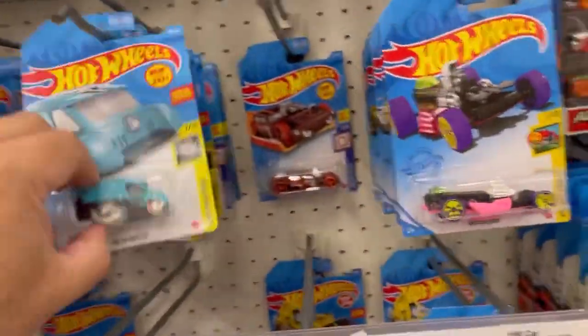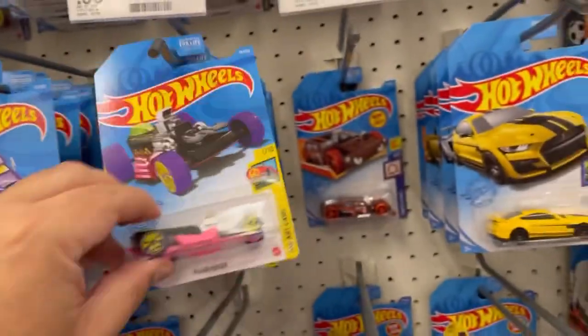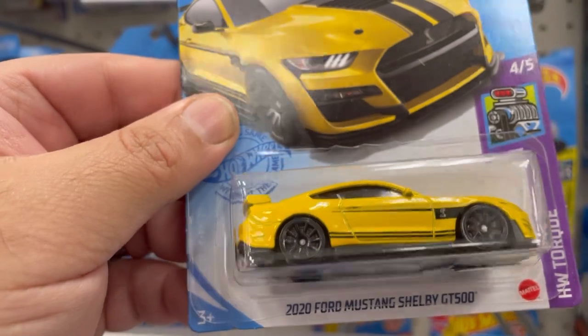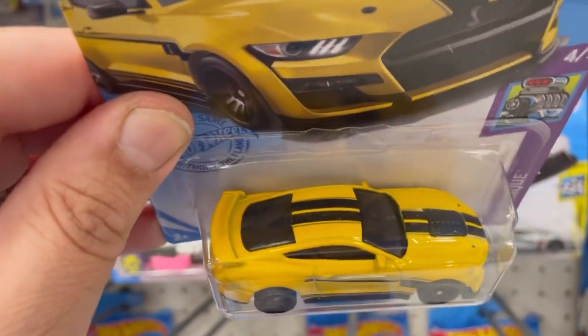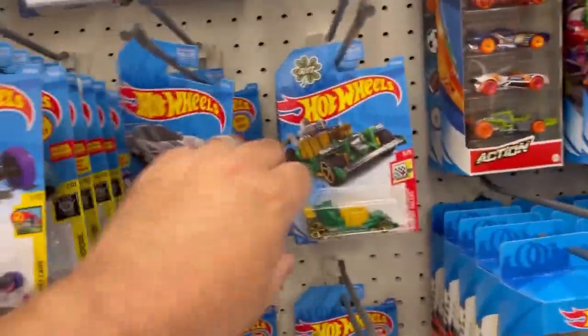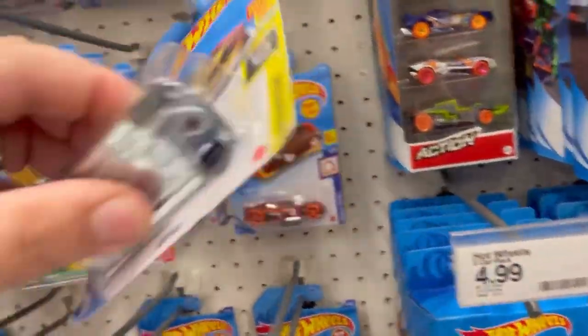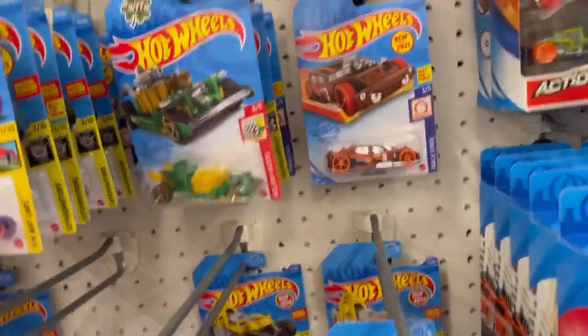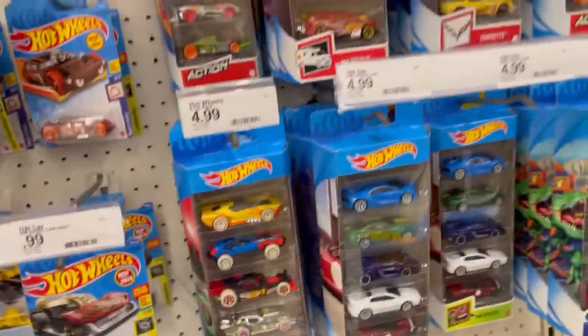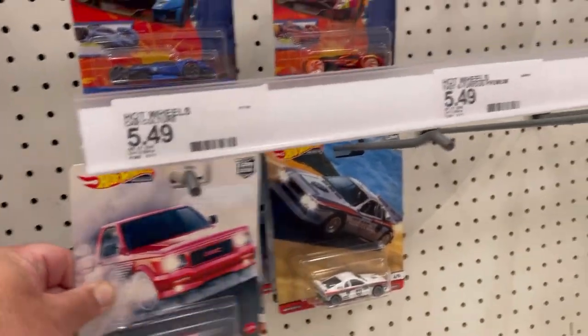Let's see. Nice. Oh, check this one out. The 2020 Ford Mustang Shelby GT500. Check this out. Okay, let's see here. Yep, looks like that's gonna be it. Yeah, all right guys, so that's pretty much it. Doesn't look like there's anything new on these 5-packs. So they got a few of these premiums, but I already have them.